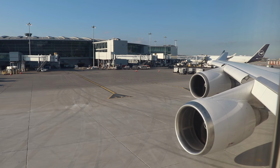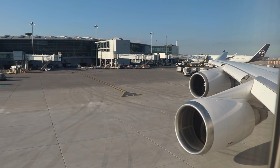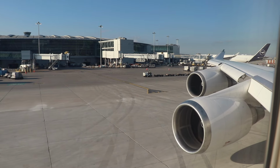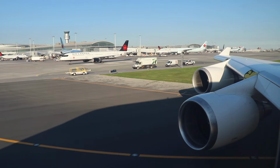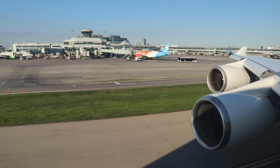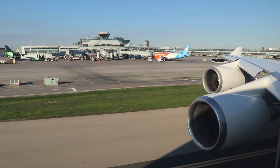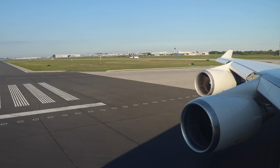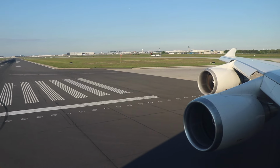Another special thing about the 747 are the leading edge flaps, or so-called Krüger flaps, which you can see extended just above the engine. We are ready for departure on runway 05, so turn up those speakers and enjoy the sound.